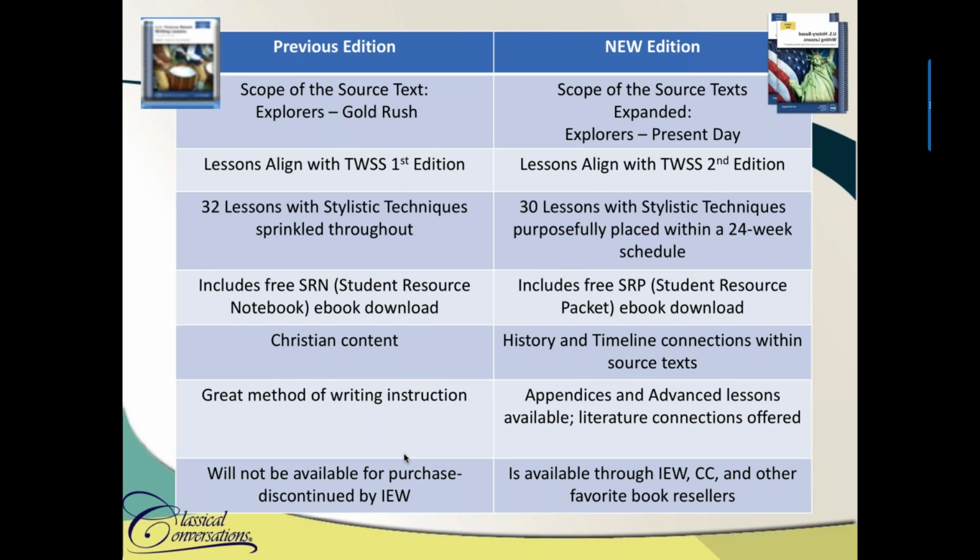That's great. I remember some of the confusion that caused. So before, it seems like the books had 32 lessons with the stylistic techniques sprinkled throughout. But now in this new edition, the 30 lessons have the stylistic techniques purposefully placed within our 24-week schedule. That's really helpful. Tutors and families will really appreciate it. What about those? So we have 24 weeks of Foundations, so we've got 6 other lessons. What about those? Can parents expect that those will be covered in the Essentials class?